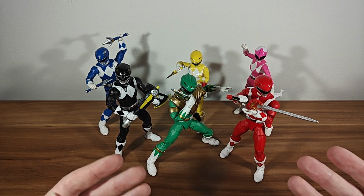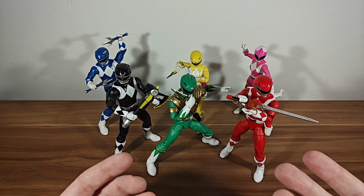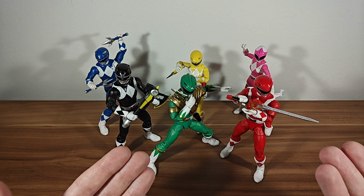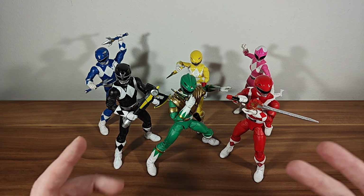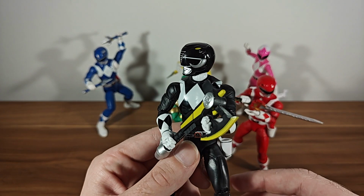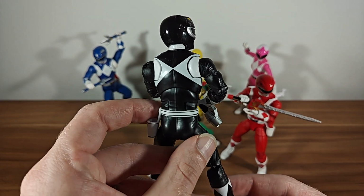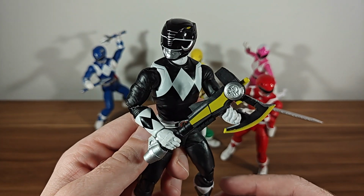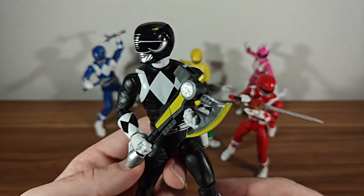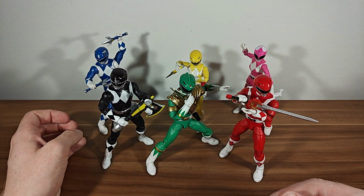And I want to go through the figures themselves, my experience with them, of course. The issue that we have now is I feel like the QC of a lot of these figures has gone really far down with Hasbro, because they are in boxes without windows, so it's hard to notice during shipping or packaging that there are issues that have gone wrong, which has happened to me, unfortunately, and I'm sure will happen to a lot of people.